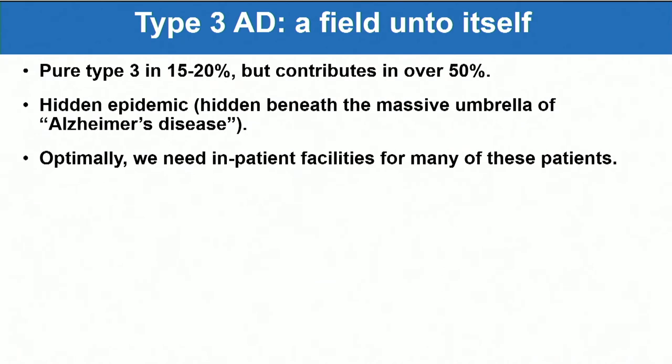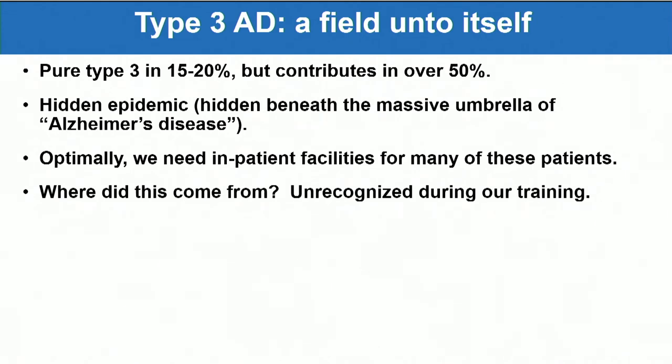I estimated in the first paper I wrote about this that there were at least 500,000 Americans. I'm convinced it's a lot more than that. That was a conservative estimate. We really ultimately need inpatient facilities, and there are a few groups that have talked about setting this up, so I'm very excited about that possibility. We need to get them out of the toxic environment for a few weeks.